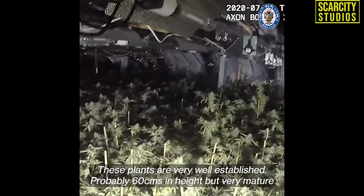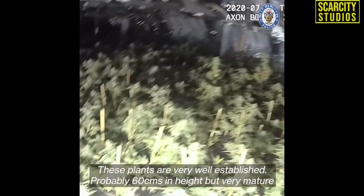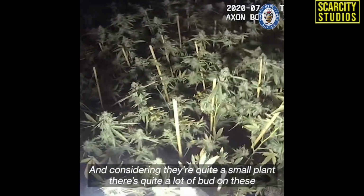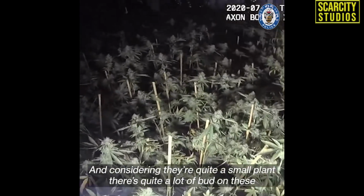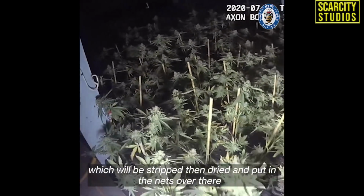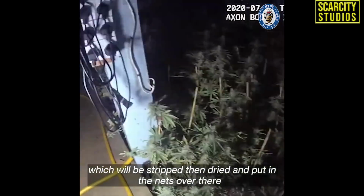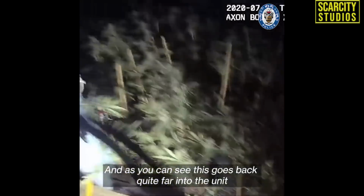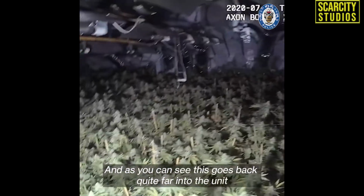Plants are very well established. Probably 60 centimetres in height, but very mature in bud. And considering they're quite a small plant, there's quite a lot of bud on these, which will be stripped, then dried, put in the nets over there. And as you can see, this goes quite far back into the unit.